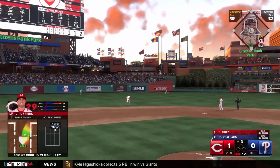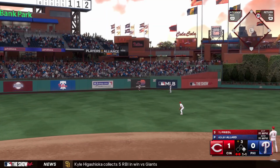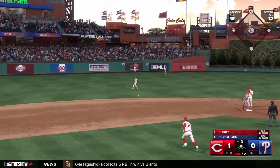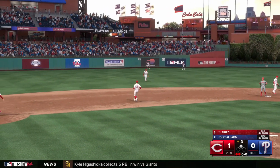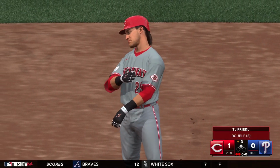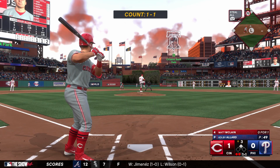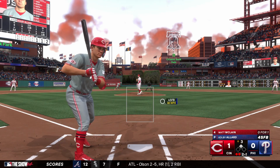Line drive, and that should be extra bases. Around first, heading for 2. The throw is wild, and it gets away. And he'll pull into second with 2 gone. Now back, second baseman, Matt. So now it's the 4-hole hitter, Matt McLain. Man at second. And another ball.